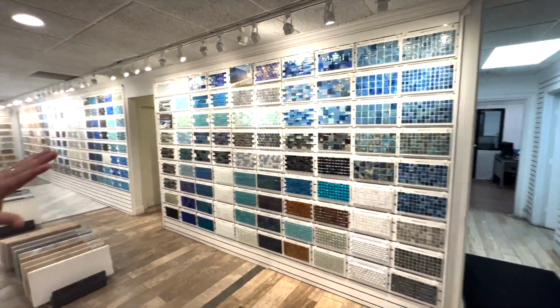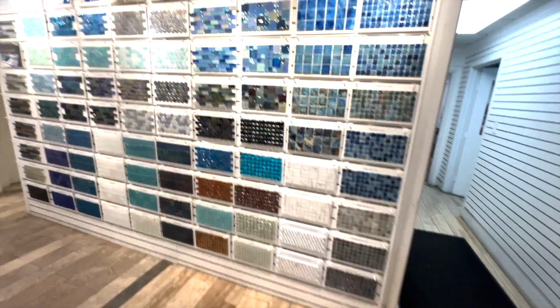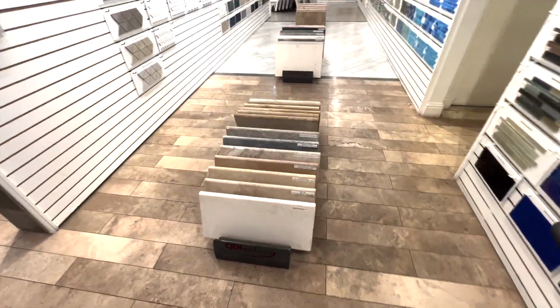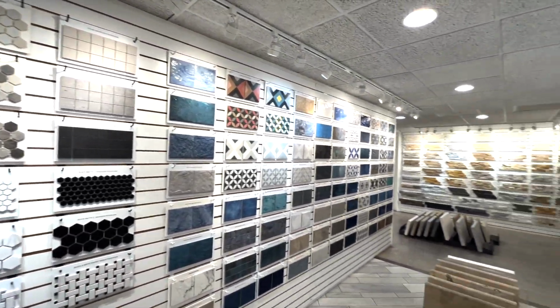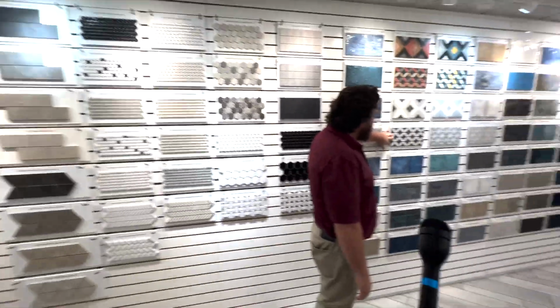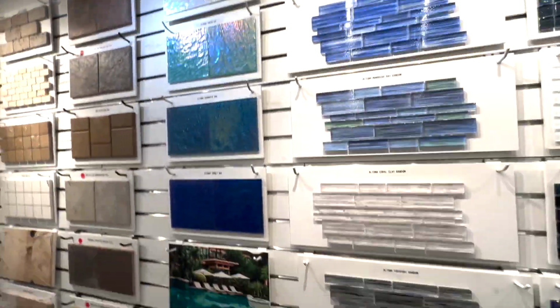So we carry a different array of glass tiles, mosaic tiles, porcelain. Yes, a lot of glass. And of course you have more travertine. Over here we got some of our mosaics, our porcelain pool tiles. We got some really cool stuff, some really unique stuff, like these right here. Large selections of the upgrades and the glass and absolutely the natural stone tiles.